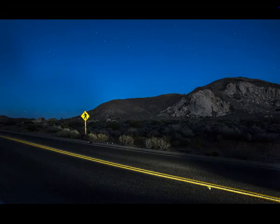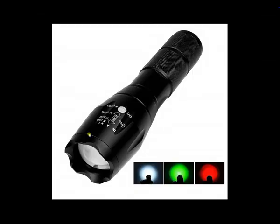You can just take a flashlight and walk down the road. You don't appear in the image because it's a longer exposure, but you can have a lot of fun even light painting something very simple like a road. I love all kinds of flashlights, but ones that have colors can be especially fun, so we'll talk about different tools we can use for light painting.